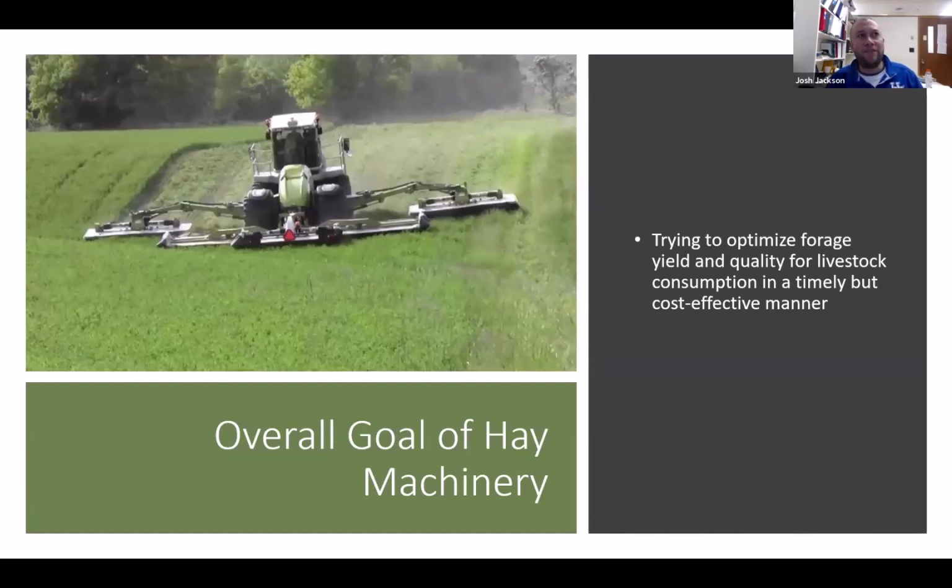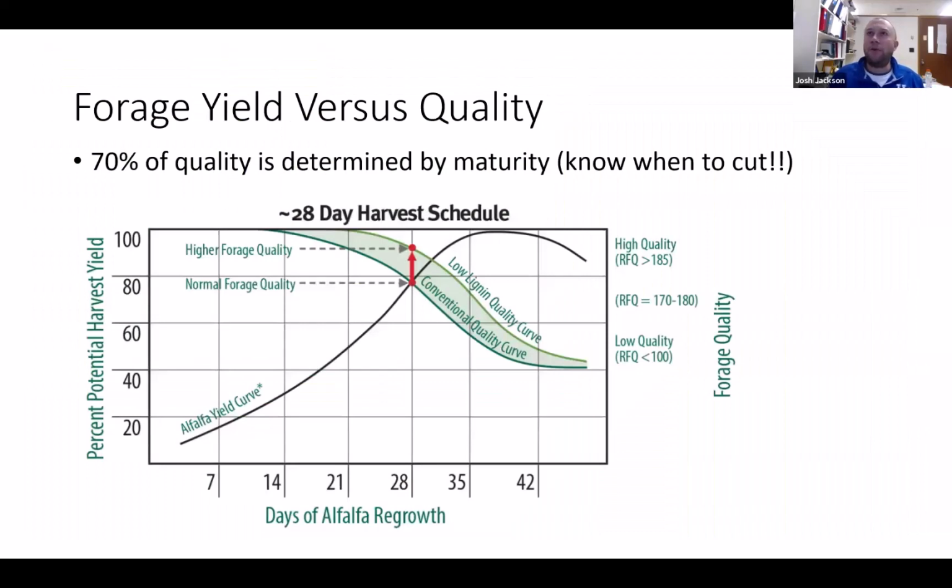So in this case, it's definitely with that Claas Cougar, be able to do it relatively quickly, but it's going to be cost-effective. And thinking about when we harvest is going to be important. So I know we've all seen this graph probably in similar extension presentations over the years, but thinking about our forage yield versus our quality.